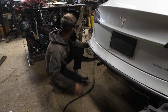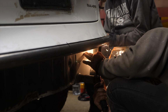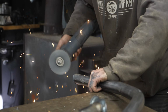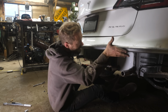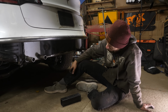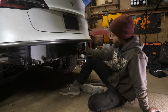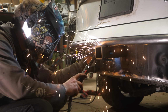Oh gosh darn it, I don't have my ground clamp. So, now we've got this bar mounted, time to keep going with the bumper. I have some ideas. Obviously, we've got a receiver hitch here. It's gonna go probably right about there.